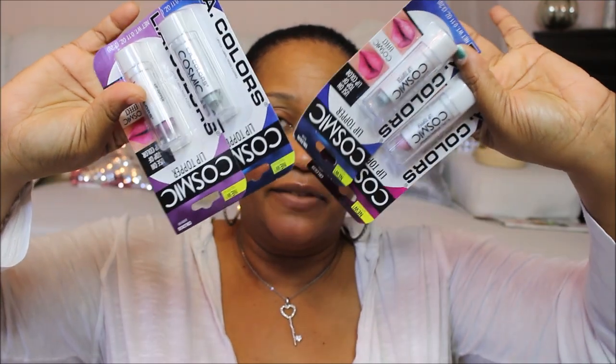Okay, let's see what else we got. I picked up the rest of the lip toppers, because I only got two that I showed y'all in the last haul. So I picked up the rest of them because I really like them. So I grabbed those, and here they are. And I'm not going to swatch these because, like I said, I'm going to do that little comparison video thingy. Y'all get a chance to see that.